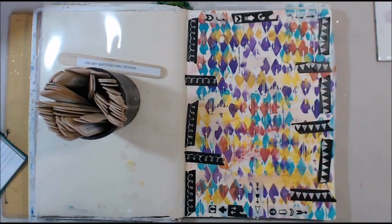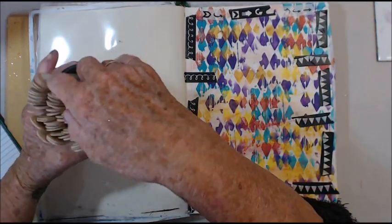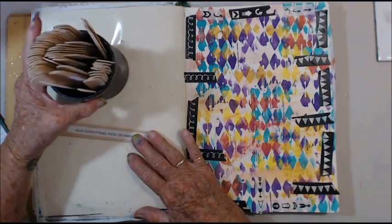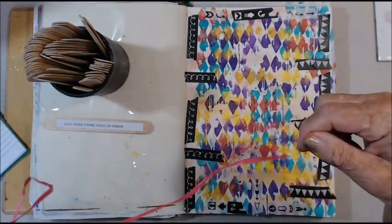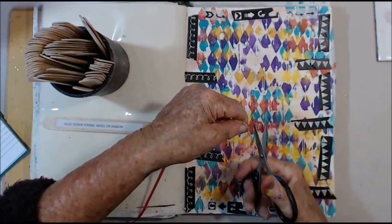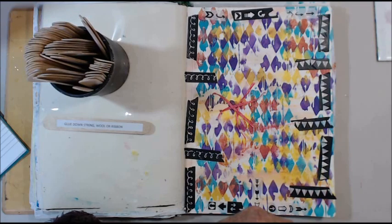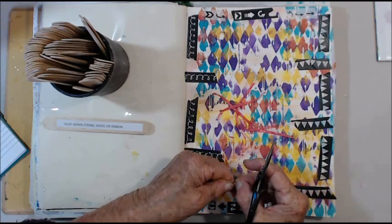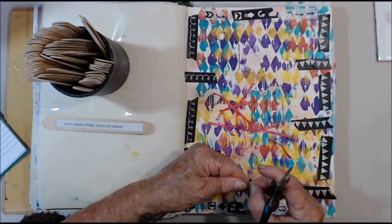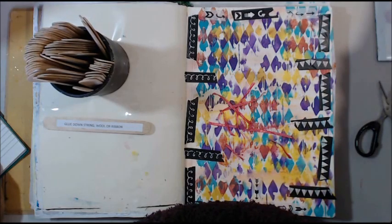Right, that is that. Right, we'll give that a bit of a dry off. Right, glue down wool string or ribbon. Oh, really? Right, I have got some ribbon here that I'm just going to cut up into some strips. Don't know what I'm going to do yet, but we have some ribbon.